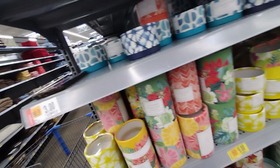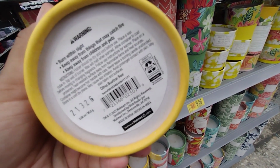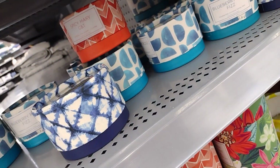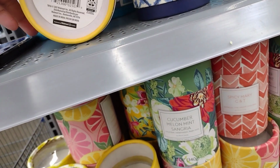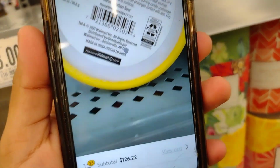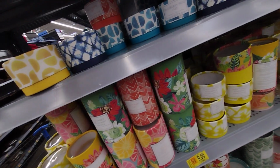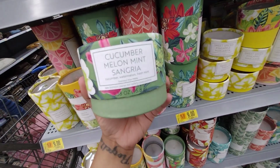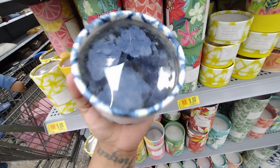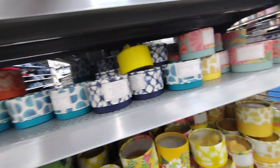Then they have these here. It's like the little wax melts. I told you guys that I wanted to get some of these. And this is what they look like here. This is the barcode. These are so cute, you guys. And they smell so good. This one right here, you guys, is also on clearance. I think it was $4.87. And this one is now $1.50, guys. $1.50. So I would obviously buy some of these. I also have this one. Oh my god, it smells so good. The cucumber melon. I'm trying to smell them. Oh my god, this smells even better. I'm probably gonna take some of these. They have, let me see this one.